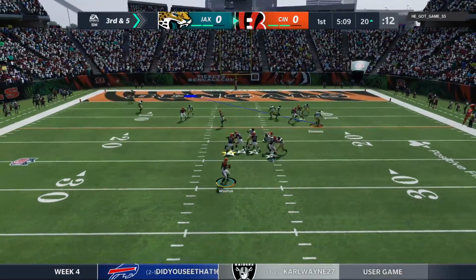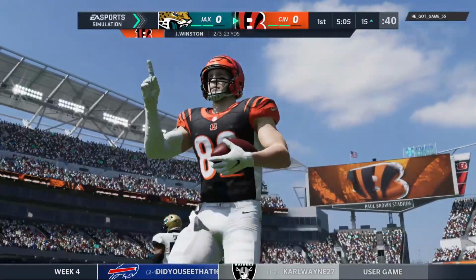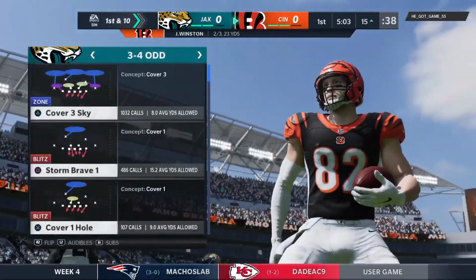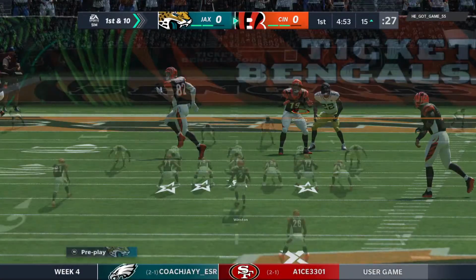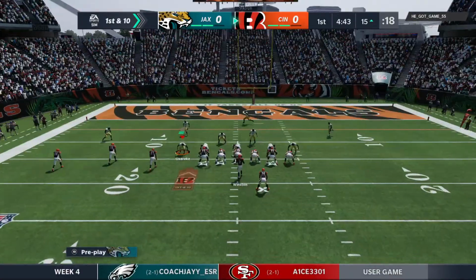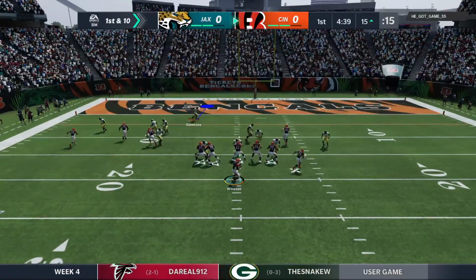Winston from the gun on 3rd down. And he's got Kyle Rudolph. And he is going to have a Bengals 1st down. He needed 5. He got it barely, as it will officially go down as a gain of 5 yards. 1st and 10 at the 15-yard line.